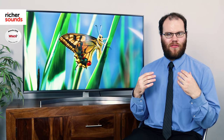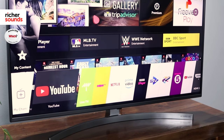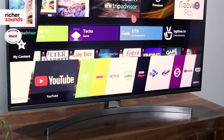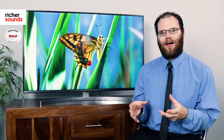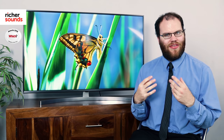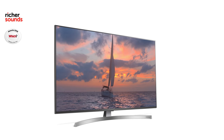And speaking of content, LG's webOS continues to be one of the best operating systems out there. It's simple and intuitive to use, and from its home screen, you can access content from the services such as Netflix, Amazon, and YouTube, and the main catch-up services from the terrestrial providers, alongside its built-in FreeView Play tuner. At the heart of all this technology is the new A7 intelligent processor. This chip takes control of all the new features that make it a great TV and keep the operating system running smoothly.